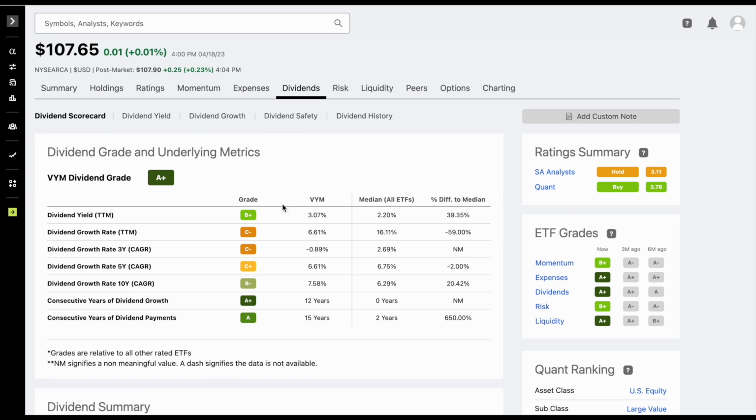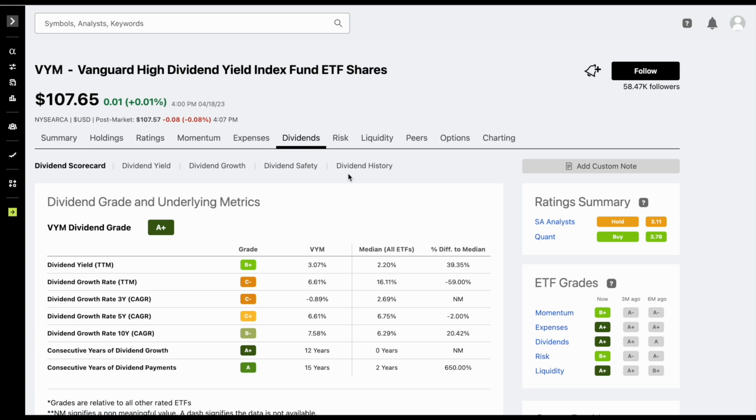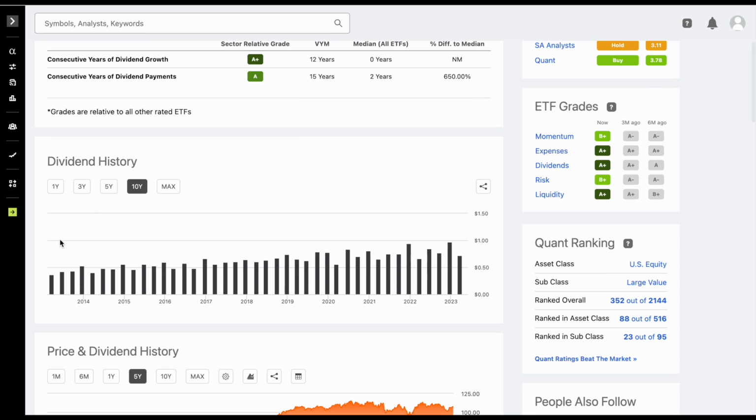And one thing you will notice is actually the 3-year compounded annual dividend growth rate is not correct right here, but the 5-year is correct. It's sitting at 6.61%, and the 10-year is sitting at 7.58%. So the dividend growth compared to the 2 other funds that we've looked at today is a little bit lower, but you do have to keep in mind it does have a higher starting dividend yield. And if we jump over and look at our dividend history and look at the 10-year chart, you can still see it's very clear that they have slow and steady growing dividends, which is exactly what you want to see from any dividend growth fund.